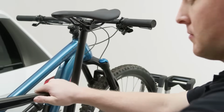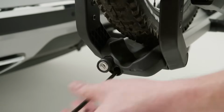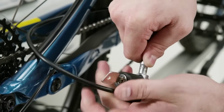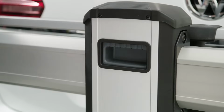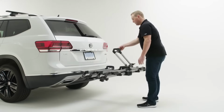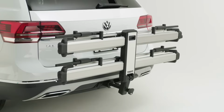It accommodates bikes with wheel sizes from 26 to 29 inches, tire widths up to 3 inches. Bikes are spaced 10 inches apart, keeping them safely separated during transport. Built from high-strength aluminum and weighing just over 43 pounds, it fits both 1.25-inch and 2-inch hitch receivers. A tilt-down feature lets you access the trunk even with bikes mounted. And when not in use, the rack folds flat against the vehicle for compact storage.